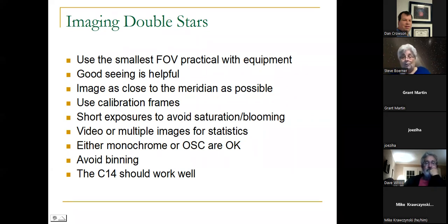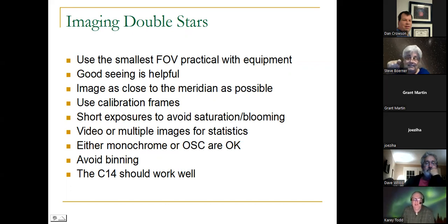Good seeing is going to be important. If you go out on a night when the seeing is terrible, your star is going to be bouncing all over creation and back again. If instead you go out on a night when it's steady, it's going to be in one place. It's not going to bounce around. It's going to make the measurement a whole lot more accurate, with a whole lot better full width half max. And it wouldn't be a bad idea to image when the star is close to the meridian, so the light from it doesn't have to go through as much atmosphere.